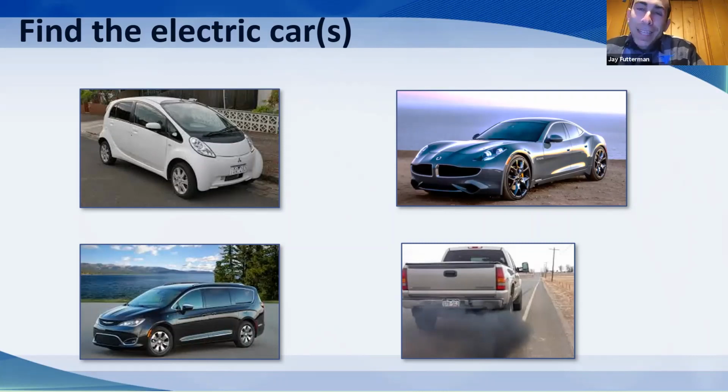The bottom left, that is a Chrysler Pacifica minivan. Did you know that they have a plug-in version? It plugs in, you can get 35 miles all electric, and it has a gasoline-powered engine for extending the range. And the bottom right, obviously, that's not an electric car. That's an internal combustion engine pickup truck. But in the next couple of years, there's going to be a whole bunch of electric pickups that are going to be hitting the market.